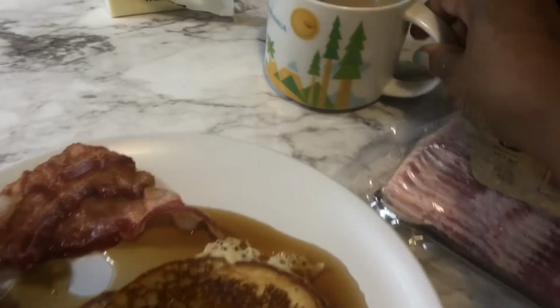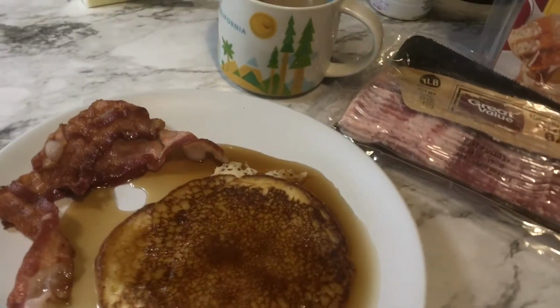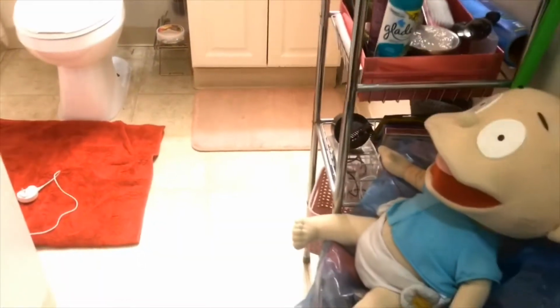And I had coffee before I went to church and I just topped it off again. So that was all I had before I ran out the door to church. And then I'm just going to finish it off with some bathroom before.